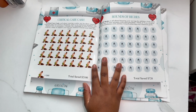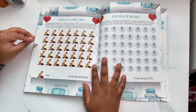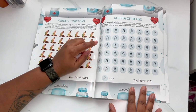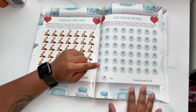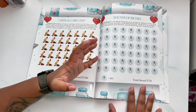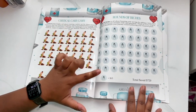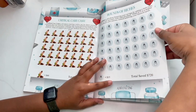So this is a $60 challenge that's going to be your emergency fund for unexpected expenses. Round of Riches is a $15 challenge, just aiming to boost whatever savings challenge you are working on. Once this is completed, you can add it directly towards that savings challenge and repeat as necessary. And you'll save $720 with this challenge.